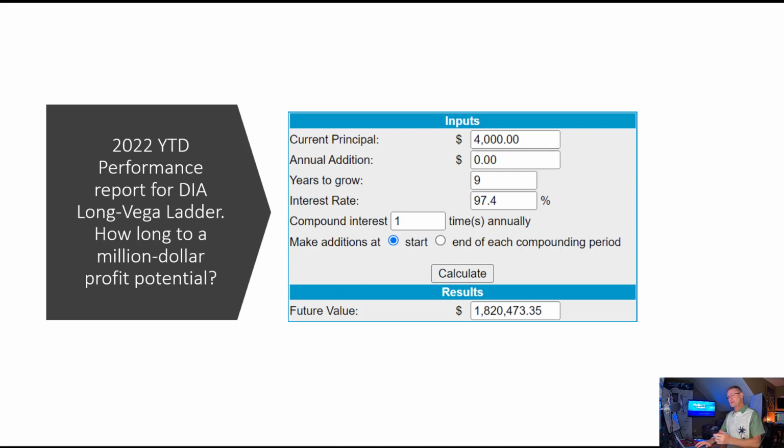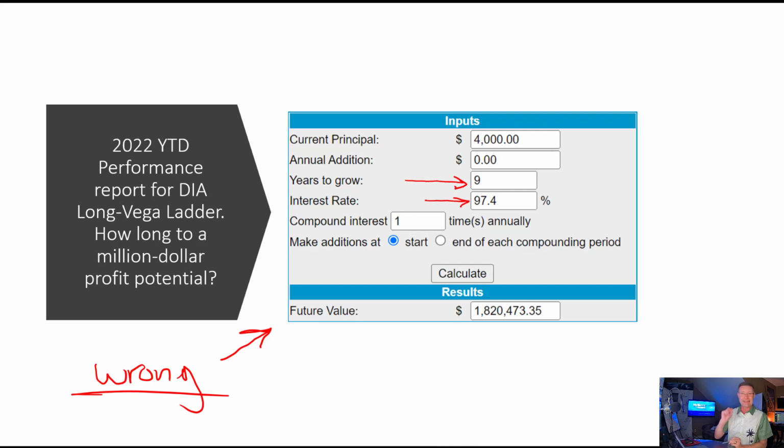So if you look at these numbers, and again, I always give my caveat here that all of these numbers are wrong. We know they're wrong because to extrapolate out a result into the unknown future over a 9-year period of time, come on. We know that it's going to be different, right? I can guarantee you one thing here, you're going to make more or you're going to make less, but you're not going to make exactly 97.4% a year. But we have to go with something, right?